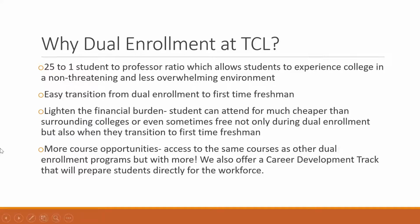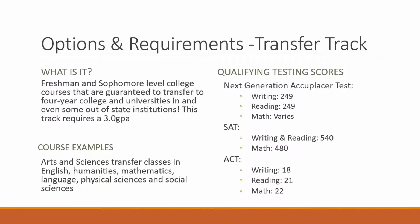So not only do we have the same courses other dual enrollment programs offer, such as our transfer classes, we also offer a career development track. And this track I'll go into a little more later, but it prepares students to go directly into the workforce. So to roll into that, I would like to continue by discussing our two tracks.